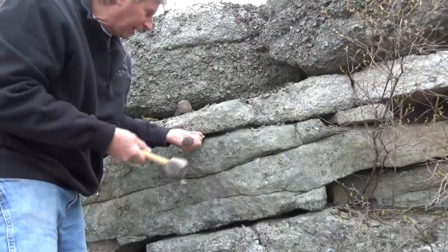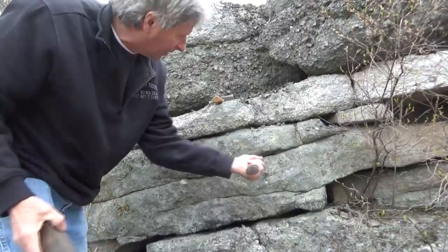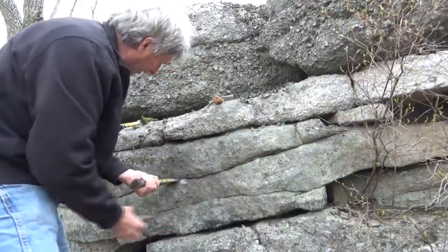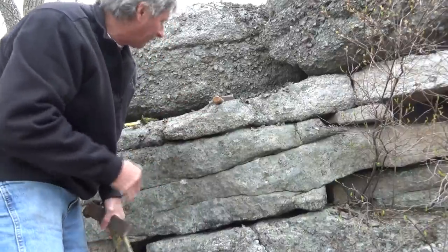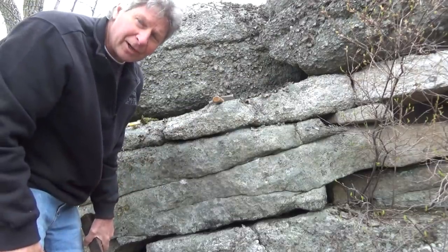See, that's loose already. Now, when you go into the next one and you want to go deeper and get bigger stones, you drive a wedge here, you drive a wedge here, you drive a wedge here, you drive a wedge here, and you keep going and a stone lifts up. Then when you get it so high, you can knock the backs off. That's how you would start a quarry.